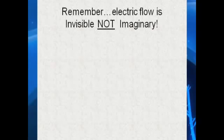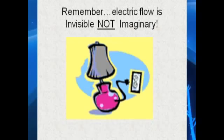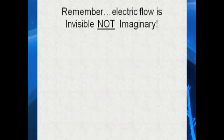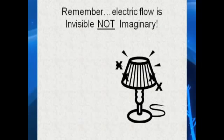Remember, the electric flow is invisible, not imaginary. Let's put a lamp on a table and plug it in and then turn it on, and we see that the lamp comes on. If I unplug the lamp and I get an X-Acto knife and I trim open that rubber cord, peel it open, and I get a pair of scissors and I cut out an inch of the wiring that's in there, fold the rubber back and then plug the cord back into the wall, you'll probably understand why the lamp won't turn on. Because the electricity cannot jump the gap of where there is no wiring.